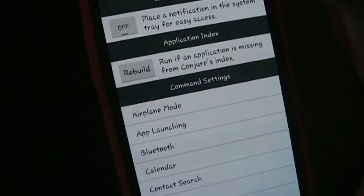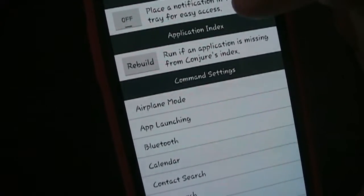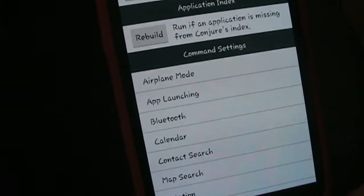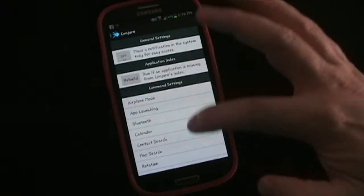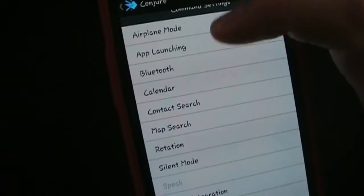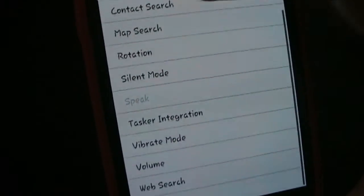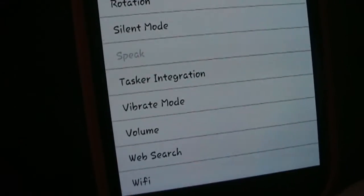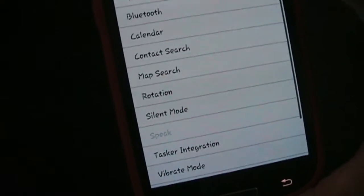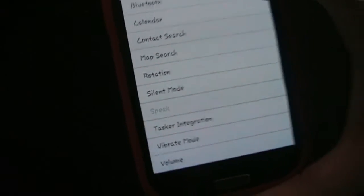You can rebuild, so if you add apps regularly and an app that you want to show up is not showing up in there, then you can rebuild and it'll just recache all of your apps so that they'll start showing up. And then you have your option of command settings that you want to have in there. Airplane mode, app launching, Bluetooth, calendar, contact search, map search, rotation, silent mode, speak, Tasker integration, vibrate mode, volume, web search, and Wi-Fi. So those are all the things you can search: your contacts, your calendar, Tasker tasks, any of the settings that are listed in here. And you can turn any of these off.